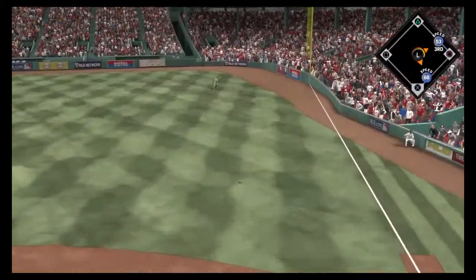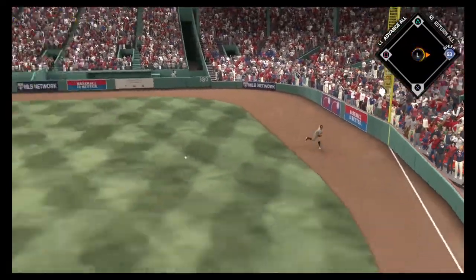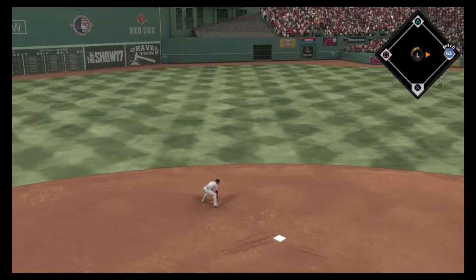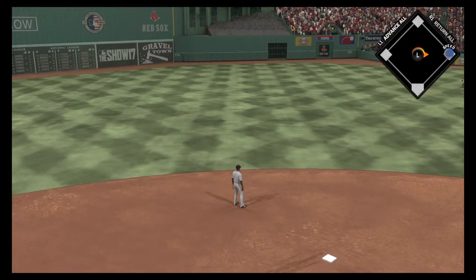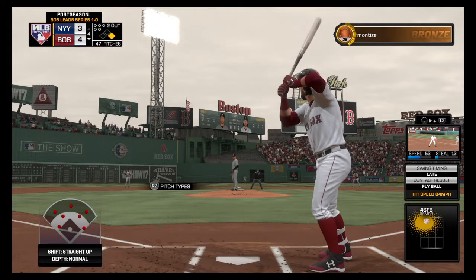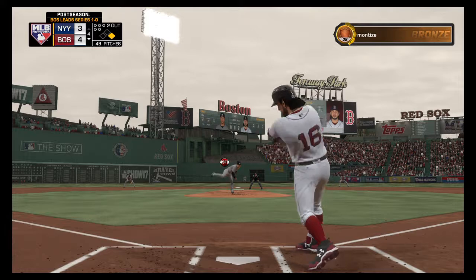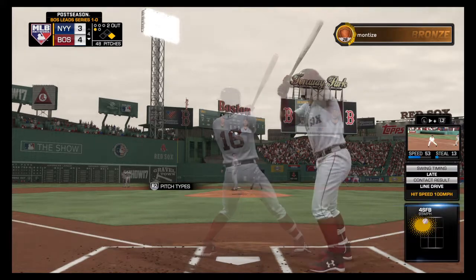Now a swing and a ball lofted down the right field line and fairly deep. Judge is out near the wall as he pulls it in for the second out. The left-handed hitting Andrew Benintendi stands in. 0 for 2 here to start the afternoon. Good swing, just got to try and straighten that one out.